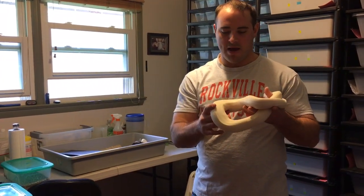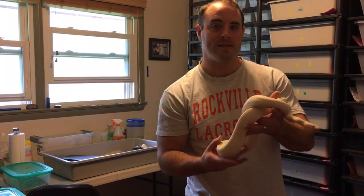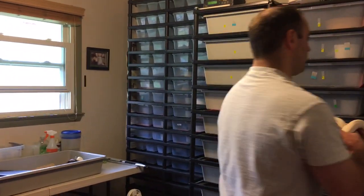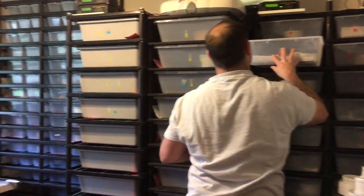I've bred her to this male. This is my black pastel ivory male. So I bred her to him three seasons in a row. And this is the first season I got eggs from her. So I'm very excited to finally get some eggs from this girl. And this girl is just a normal.